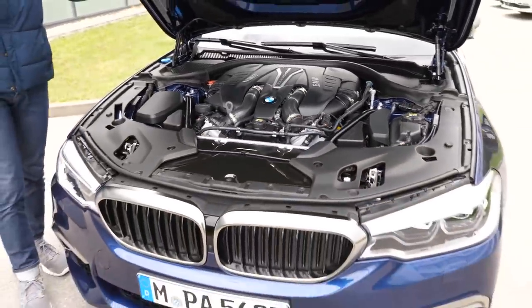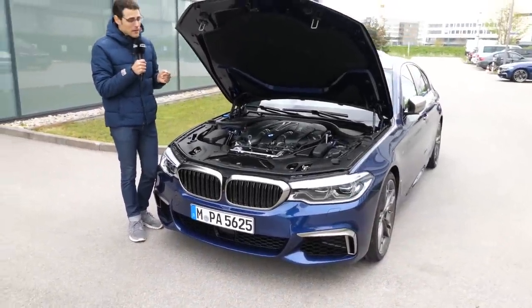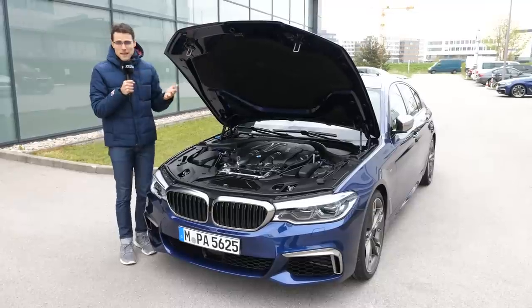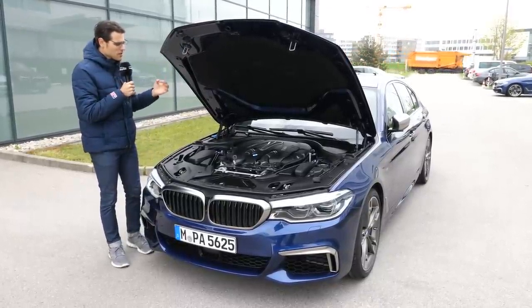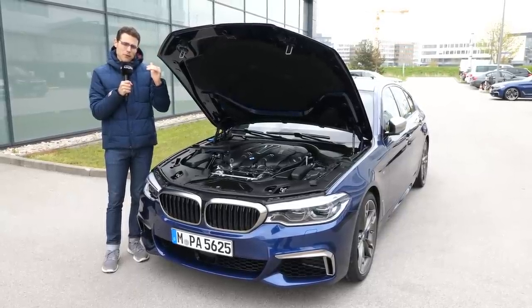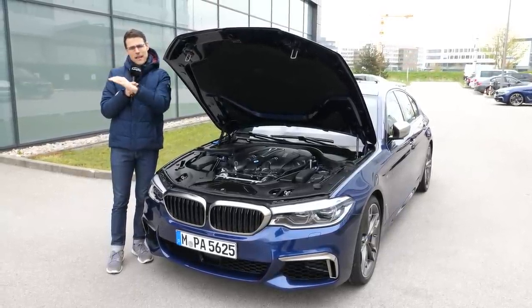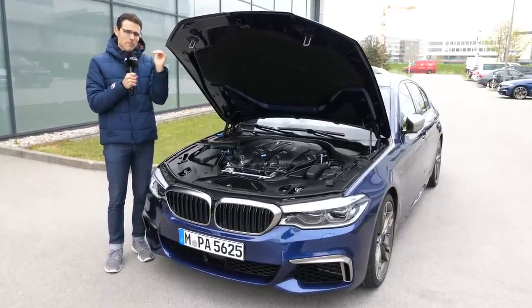And then the question is, what do you need a real M version for when it's already that powerful? Well, yeah, I mean, it's that powerful, it's past a true M version. And what is the logic here? Mercedes, for example, has E63 and E43. Audi has RS and S. And so BMW has the M and M Performance.